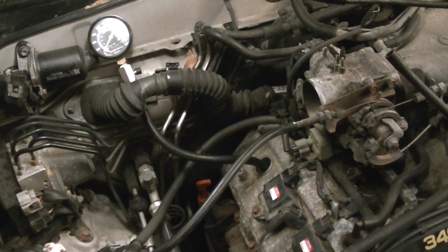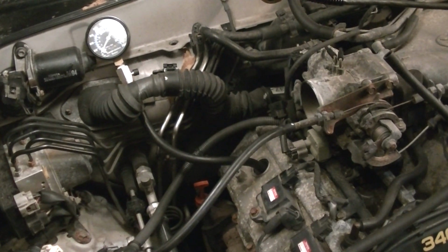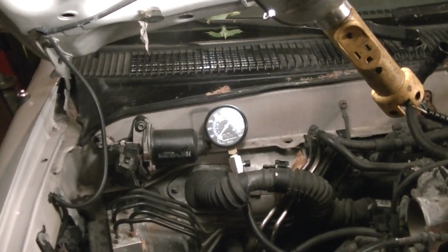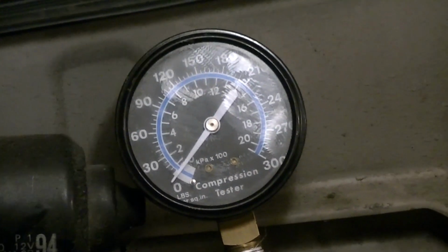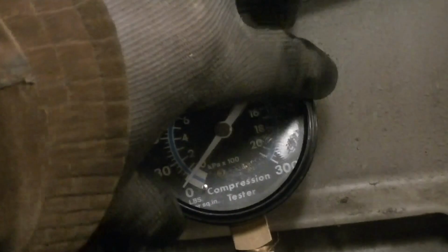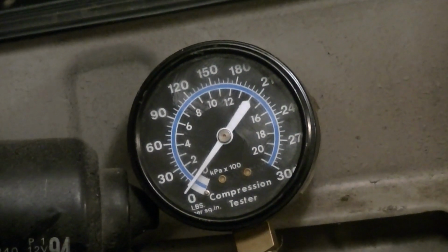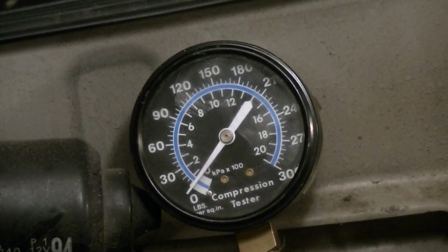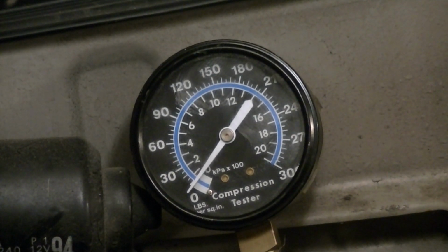Alright, now I've got it set up for a compression check test. I can't figure out where the fuel pump fuse is, so I'll deal with that later. So I unhooked a couple of wires and hopefully the engine won't start. I only need it to crank over a couple of times, so we're going to set that right there. And we're going to go in and see what kind of compression we get. This makes me nervous, so if it starts, I'll shut it right off really quickly. Kind of not the best way to do this, but I'm really anxious to see what the compression is in that cylinder. Alright, so let me go hit it and see what happens here.